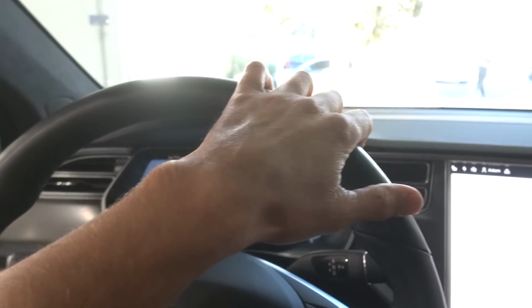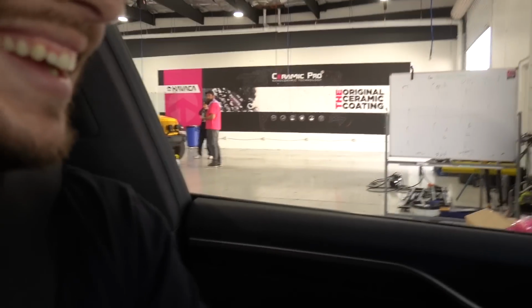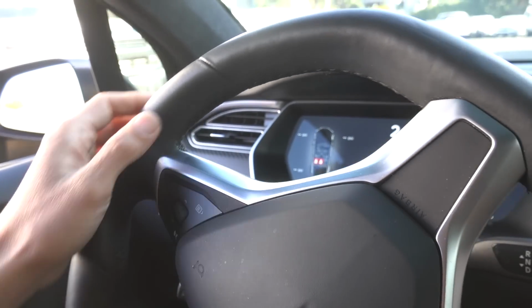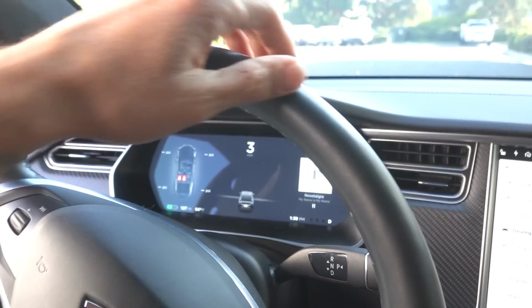Will it drive itself? How do we make it drive itself? I don't trust that. I don't let anybody drive me, including software. Oh, dude, look at that. It's already sizing up the vehicle in front of us. This thing's crazy. I've legitimately never driven a Tesla.